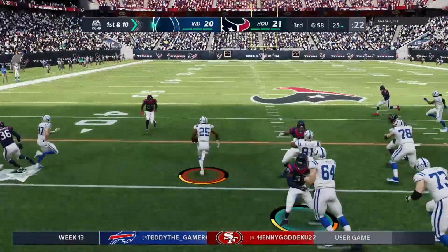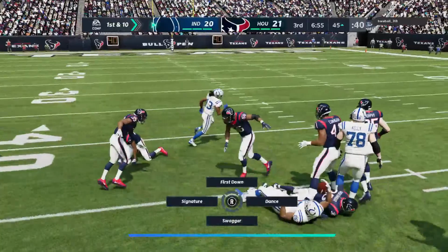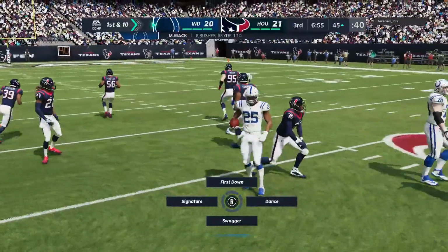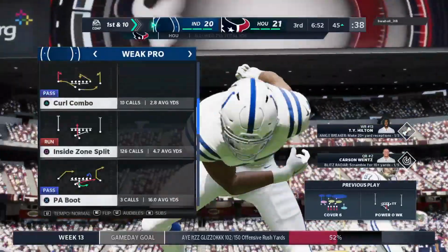Third quarter starts with a run by Mack. Mack's got the first down and then some. And he's going to get this into enemy territory at the 45. All told, it's an even 30 and a first down.